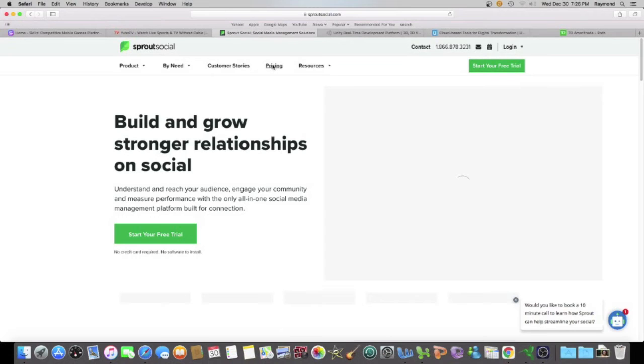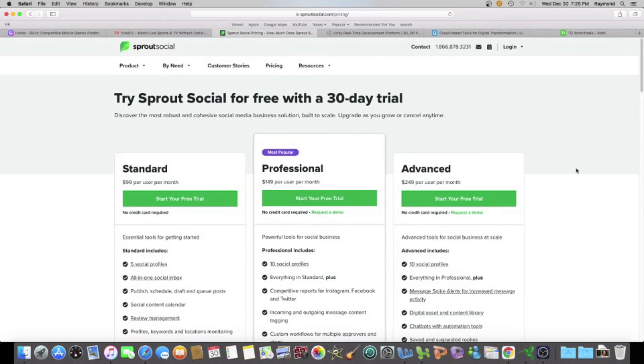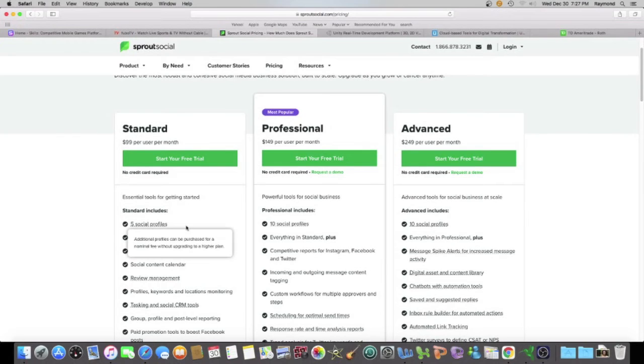And let's just click on pricing so you can see what they charge and what they do. So standard, 5 social profiles, all-in-one social inbox. They do management review. They manage your calendar. They keep you abreast of what's going on. Pay promotional tools to boost Facebook posts. They manage everything. So I think this is a good company to invest in. A lot of bigger and smaller companies use this. If you are an entrepreneur, you have your own company, a lot of times you want to focus on bringing the money into your company and let someone else do the social media management. So this is what this company does, and this is why I bought it.